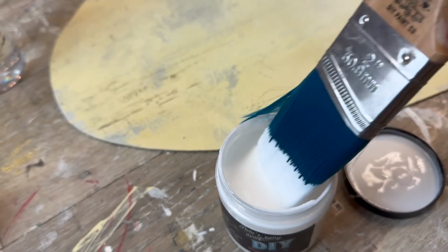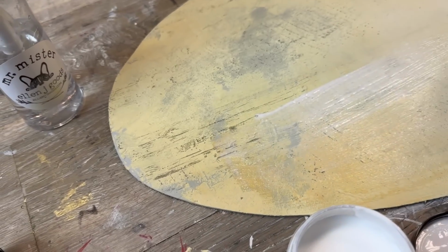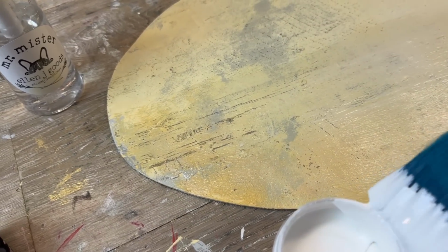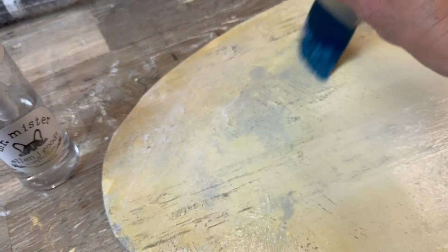You can see in the background that I did use the IOD Barnwood Plank stamp and stone gray ink to create just a very subtle wood texture. And once that was dried, I gave it a quick and fast coat of Big Top.